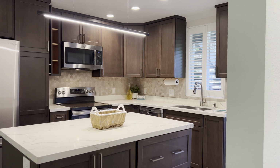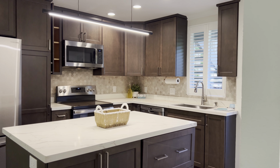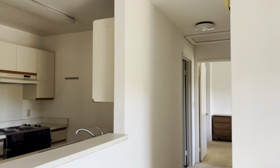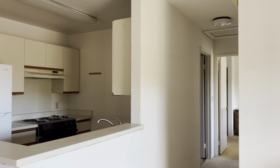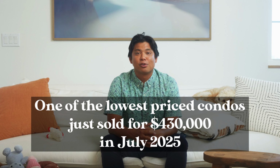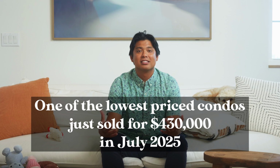These aren't luxury $5 million units. They're considered affordable for Maui. Affordable in Hawaii terms, which still makes them one of the most attainable options if you're thinking long-term. One of the lowest priced condos just sold for $430,000 in July this year. So if you've been dreaming of owning a condo in Maui without completely breaking the bank, this is worth paying attention to.